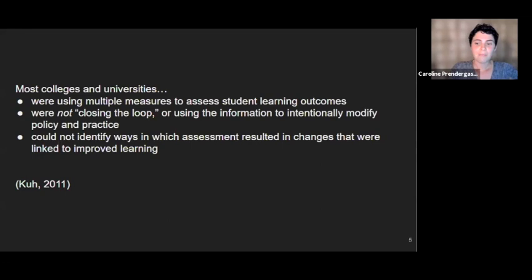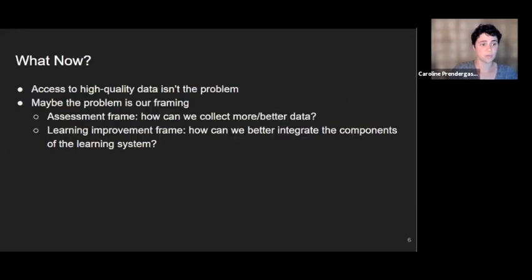We're spending a lot more time and money and energy on assessment now than we ever did in the past. And we've reached a point where it's really clear that assessment isn't just sort of a fad that's going to go away. But if we don't have the thing to show for it that we thought we would, so evidence of improved student learning, then it should make us question whether we're approaching this the right way. And so that's exactly what we started doing here at JMU. So if access to high quality data isn't the problem, then what is?